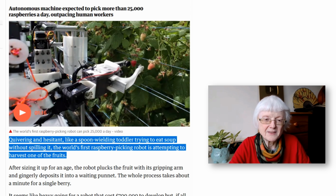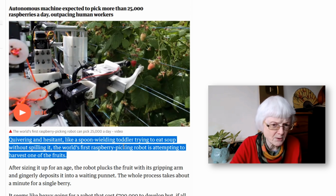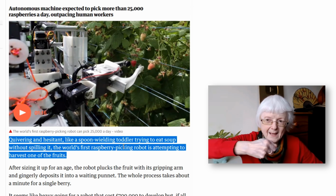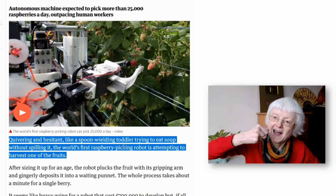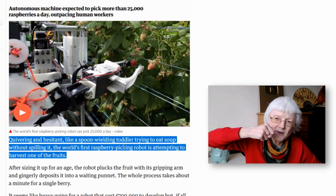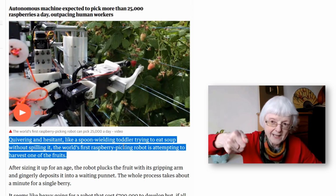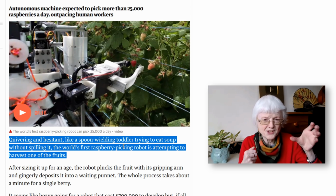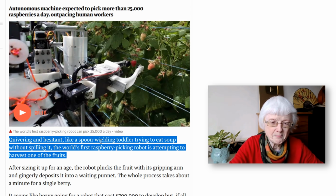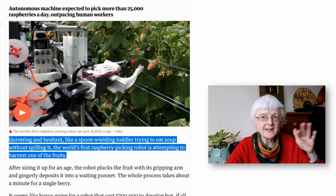The comparison of the robot is like a toddler, meaning a little child, maybe a 2-year-old child. You know how children, they've got a spoon and they're trying to eat their soup and they're going like this, sort of quivering. That's what quivering means, little movements like this, and hesitant, slowly, not sure if they're doing it right. And spoon wielding means holding a spoon and going like this. So that's what the robot must look like when it's moving. You'll be able to see if you play the video clip. So that's how it appears to this journalist. So that's rather a complex simile, comparing one thing with something else.